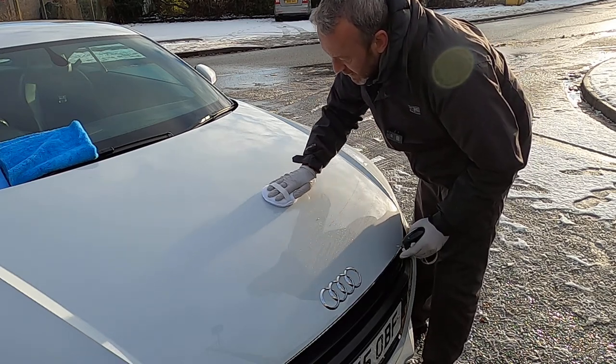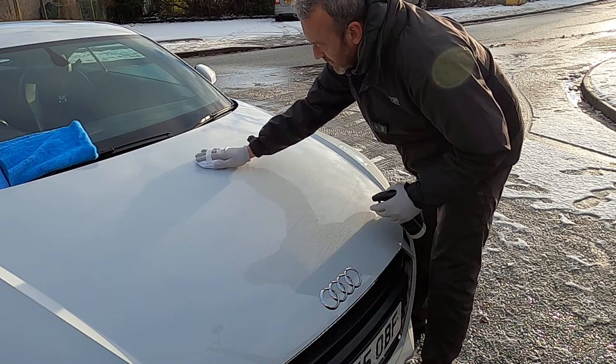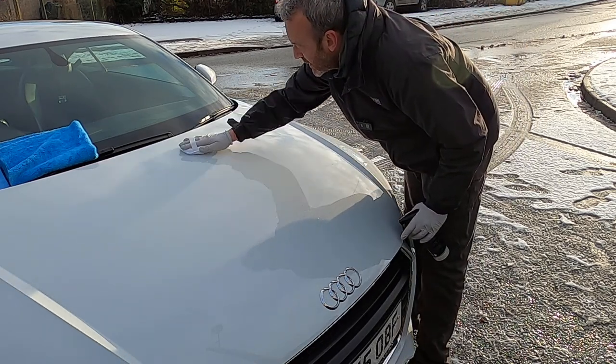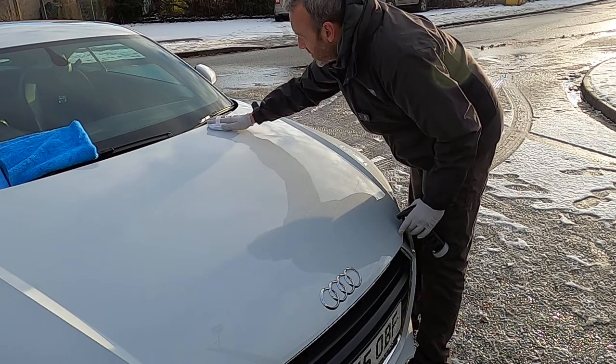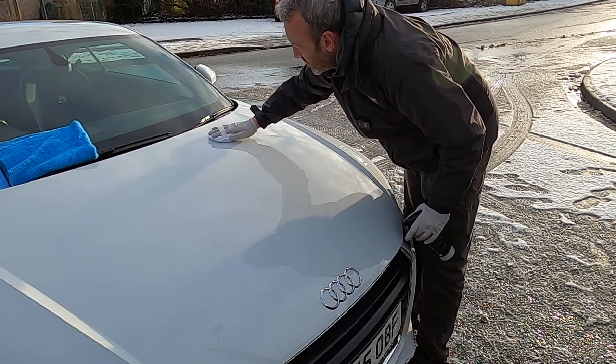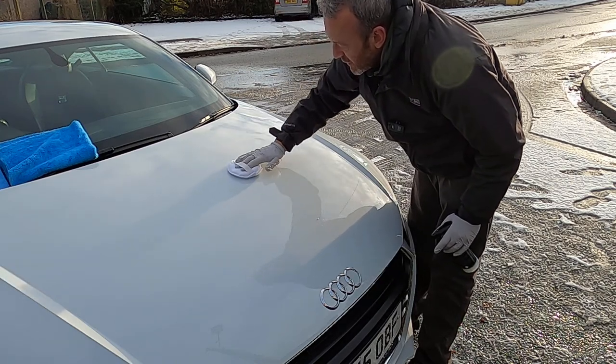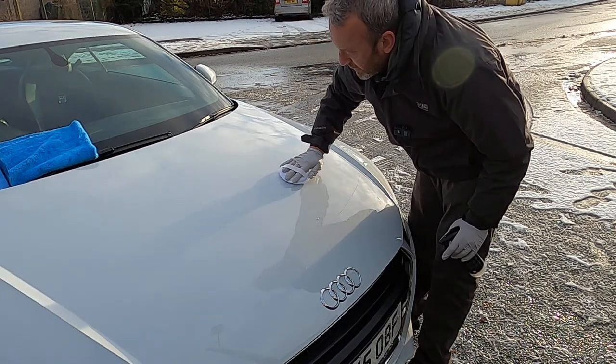Now I did shake this up. That's another top tip while we're doing this. All the products, give them a good shake before you apply, especially the wax. There is a bit of product displacement there, just mix it all together. Right, so that's me gone over to there.